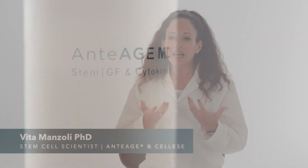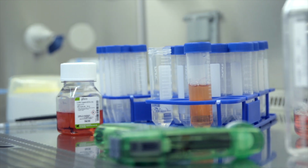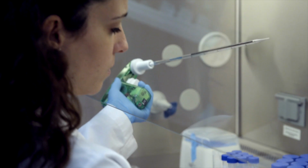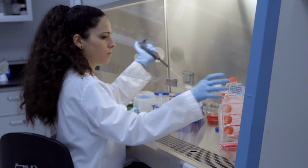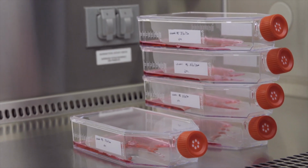We use cytokines and growth factors that are secreted by young, healthy mesenchymal stromal cells. And then we feed them to aging cells in the skin, for instance. Basically, by feeding the aging cell cytokines and growth factors from young, healthy cells, we make them believe that they are young again. I mostly work in the lab, and I grow the stem cells, and I plate them, I feed them, and I make sure that they are happy and healthy and that they duplicate.